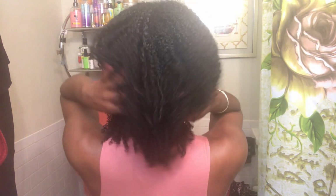So as you can see, my curls are super defined. Every hair is pretty much intact. I'll show you what the back is looking like. It feels very, very soft, very hydrating. It smells delicious. And I'm just very happy with my results.